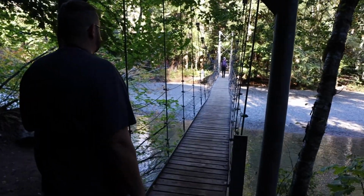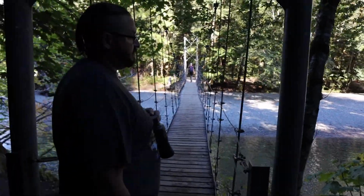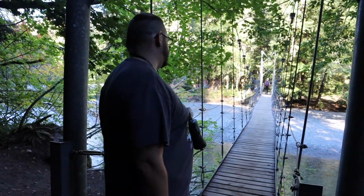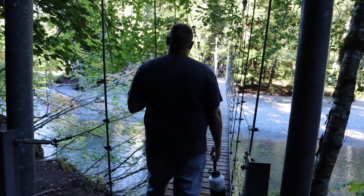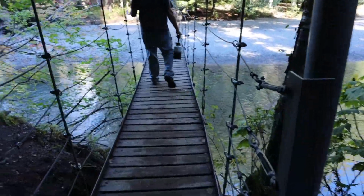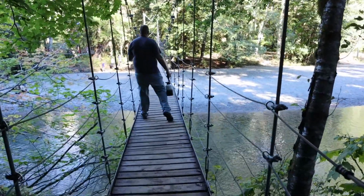Alright, so we're heading into the Grove of the Patriarchs. So this is going to cross the super not sketchy at all suspension bridge. And apparently it's supposed to be one person at a time. But we were told it's not for the sketchiness of the bridge, but because it takes a lot.